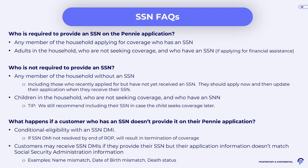So that's one. And then customers may receive a Social Security DMI if they provide their SSN, but the application information does not match what the Social Security Administration has in their database. Examples can include a name mismatch, date of birth mismatch, and death status. So it's very important that applicants provide their information exactly as it is on their Social Security card so that their information can be verified. Next slide.